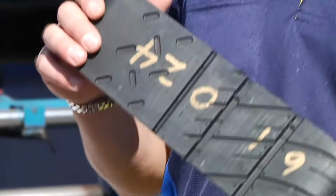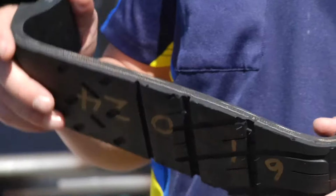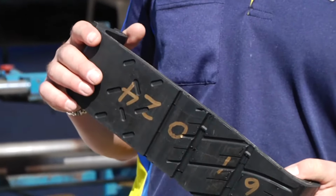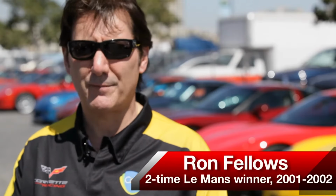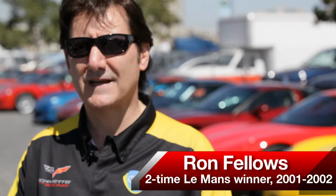What we've done to this tire is we've changed the tread pattern, we've changed the compounds, we've re-engineered the sidewall. Everything about this tire is re-engineered to be closer to the American Le Mans racing slicks that we use on the track. One of the great things is improved lateral grip, improved stability, and improved predictability.